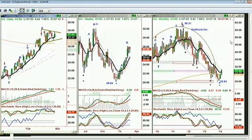But I would also give the suggestion that you could just nibble a little bit here and then implement your plan if it comes back down. At least you're participating, but don't get carried away here. I feel patient. I've been looking at the chart on this thing.